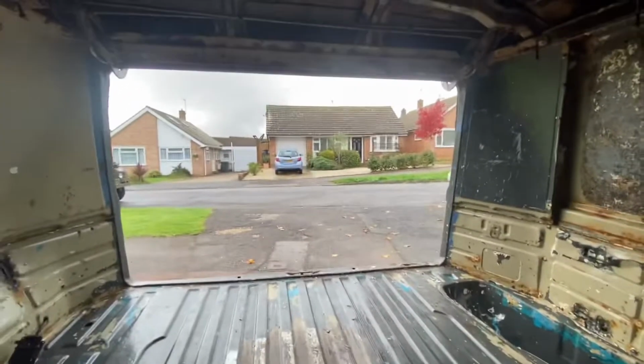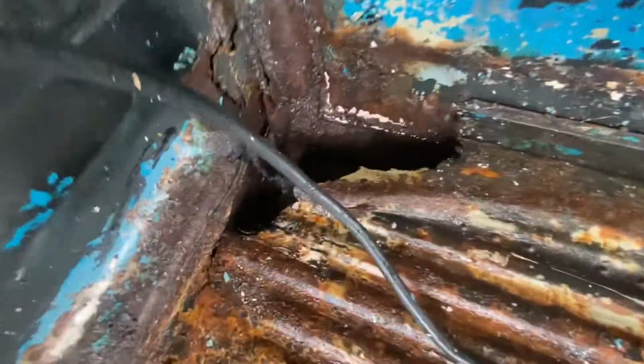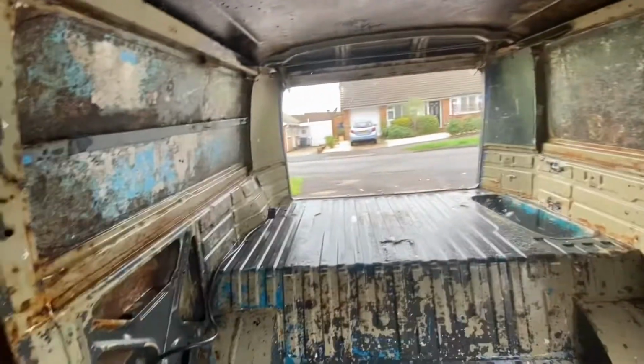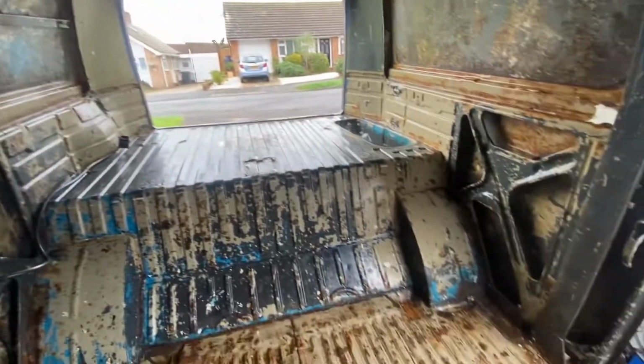Right, gonna close the side door and try and give it another blast from the rear. Gonna blast her from the rear. Right. Quite happy. I mean, there's a hole there and a massive hole there and another one there. There's holes everywhere, but it's not too bad. I've seen worse. Cool.